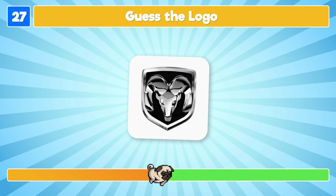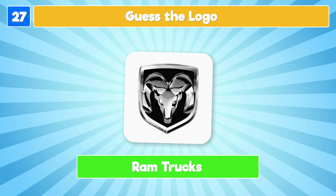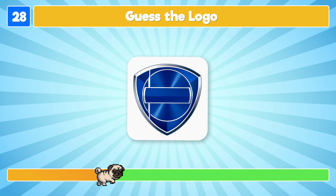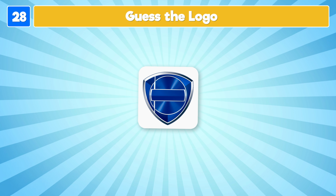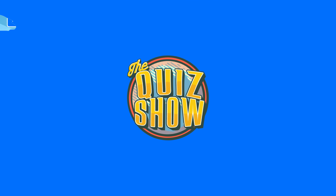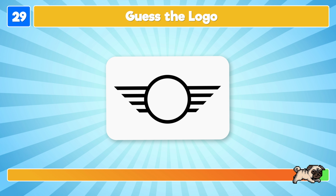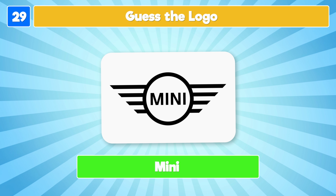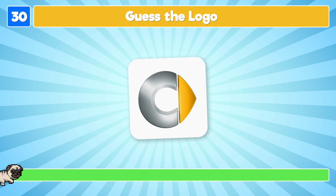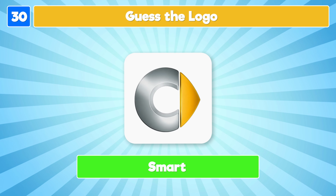Guess the car logo. It's Ram Trucks. It's Lancia. How about this one? It's Mini, the compact perfection from the UK. It's a smart car.